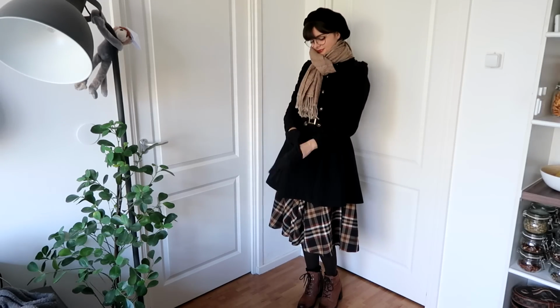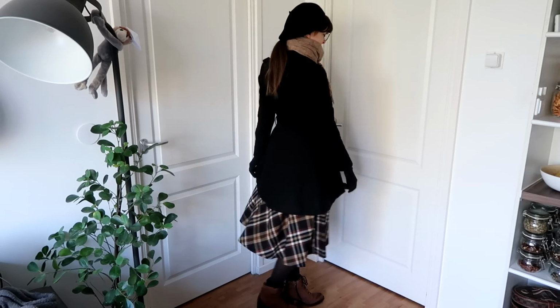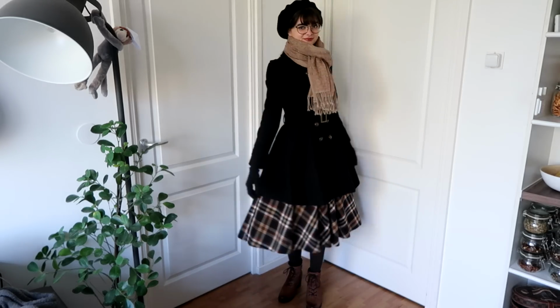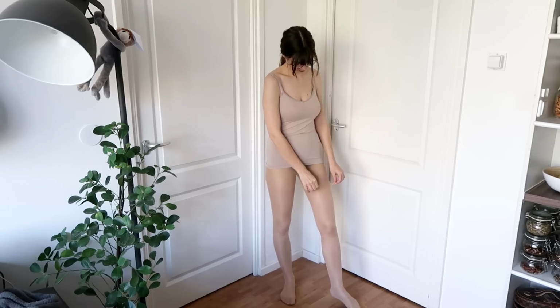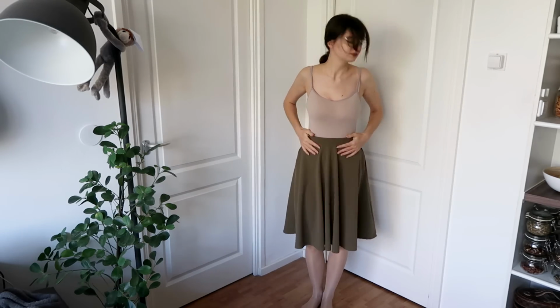Which also goes for my gloves. I will always wear 1 pair, 2 pairs if needed. And the same goes for the tights as well, by the way. Don't be afraid to layer these. Case in point, I'm wearing 2 layers of skin-colored tights here, as well as a skin-colored camisole and my underskirt again.